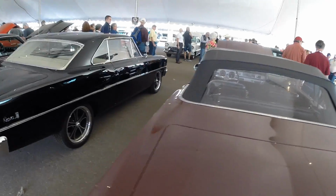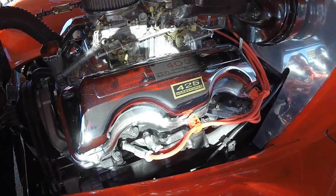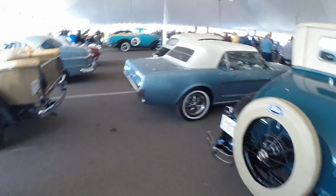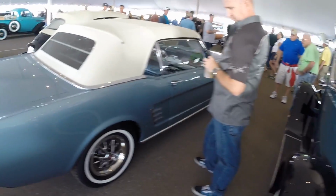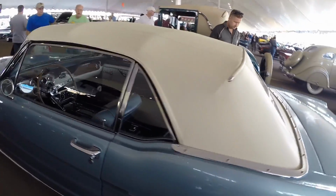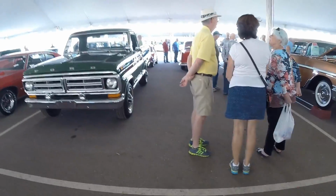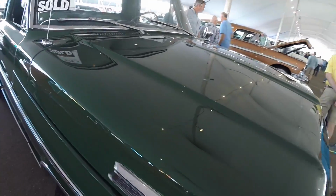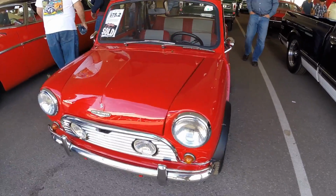Look at that right there. Wow. So here is either an A code or maybe even a K code. Let's find out. There's your answer. '70 something, I guess, Ford. I want to see what this sold for. 16.5. This is an original Mini Cooper.